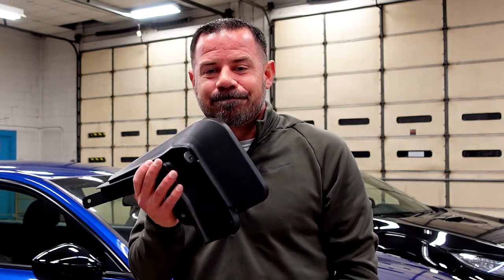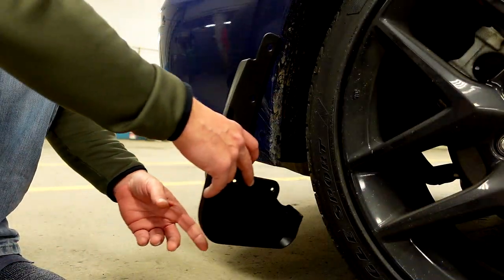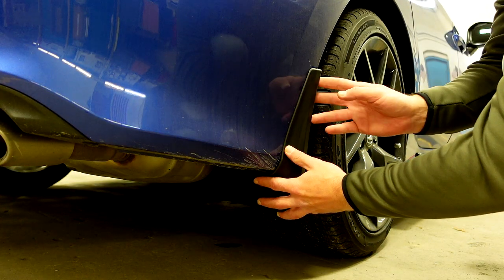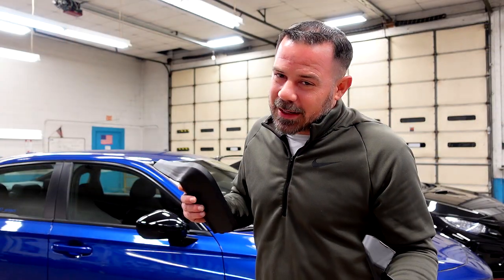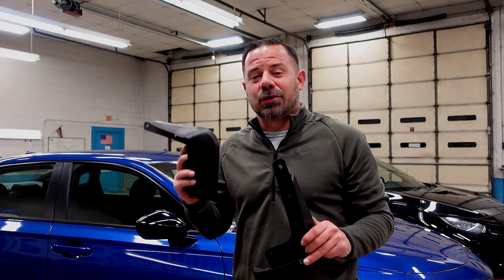A lot of you have asked me about splash guards or mud flaps, whichever one you want to call them. I've mocked them up already. They look really good. They line up very well. If you remember a couple videos ago, I mentioned having to remove the skirts again to cut more off. Well, this is why I needed to do that. But after looking at these, I think I might change something up a little bit on you guys here in the next month or two.